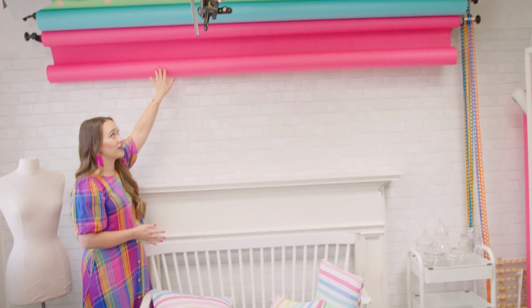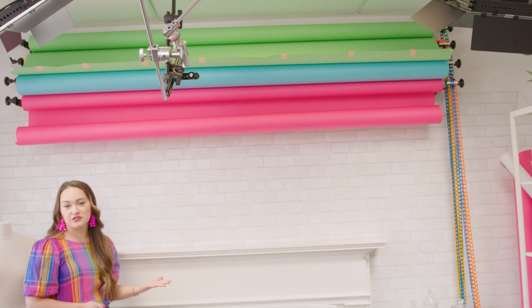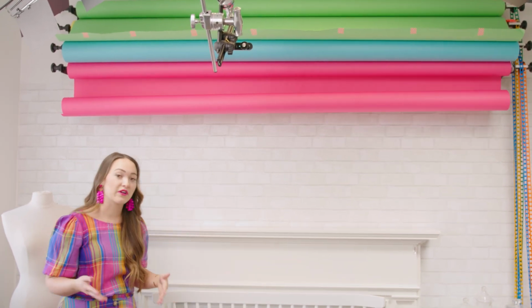Up here, we have all of our paper rolls. We use those whenever we have a photo shoot or a video shoot. I will pull those down, and then we just take photos in here. So let's go ahead and head into the next room.